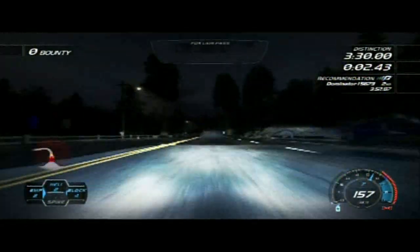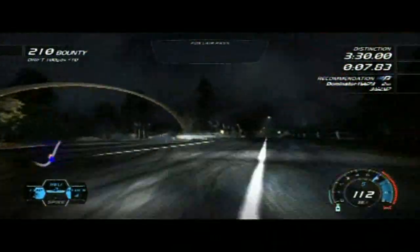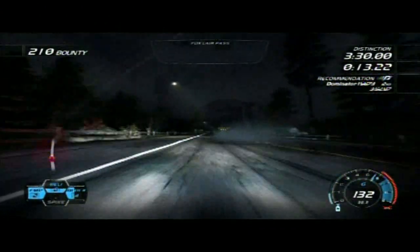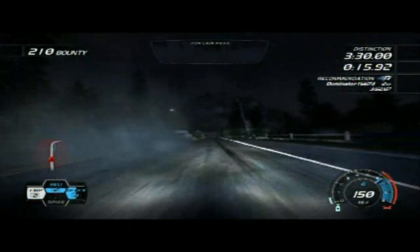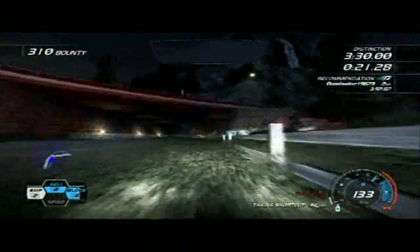Suspect is exceeding all posted limits. Requesting assistance. Confirm, patrol. Interceptor unit en route. Engaging interceptor unit. Proceed with caution. Suspect is headed off-road.